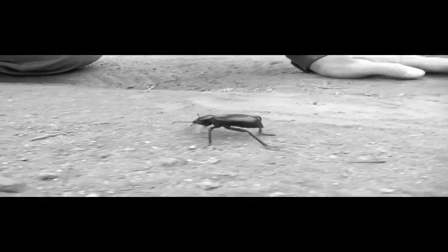I found a pretty big beetle out here. And look at him. Look at the size of that guy. We don't want to mess with that guy. He's not having a good day today.